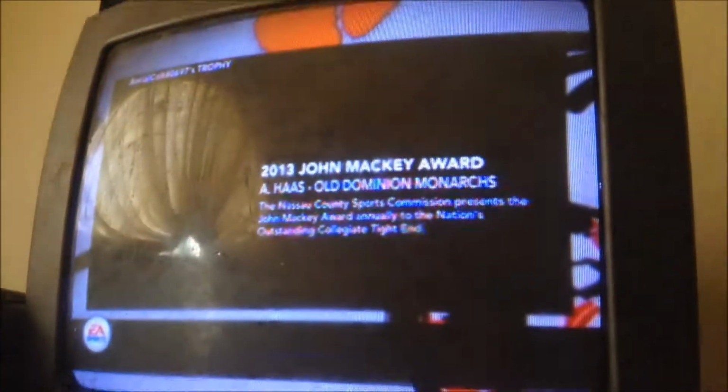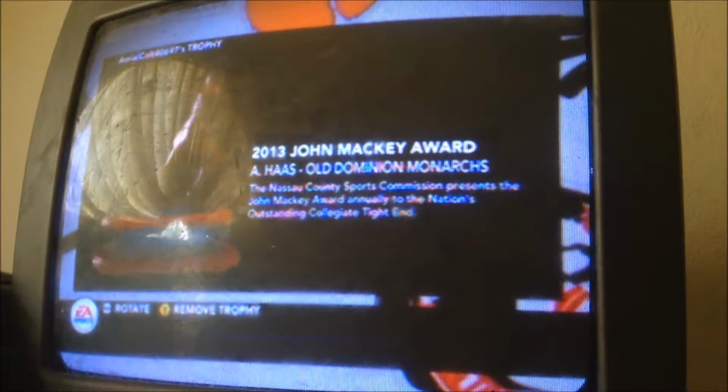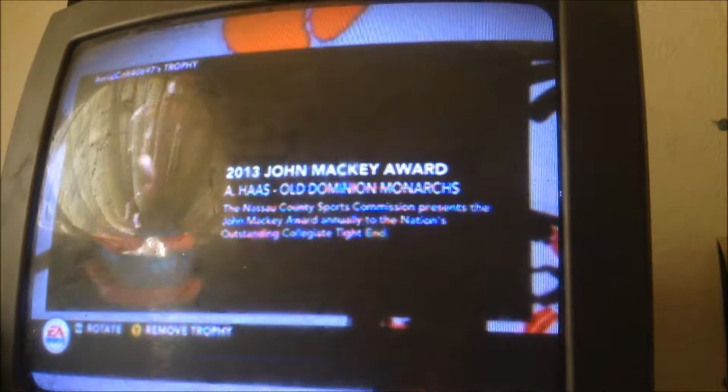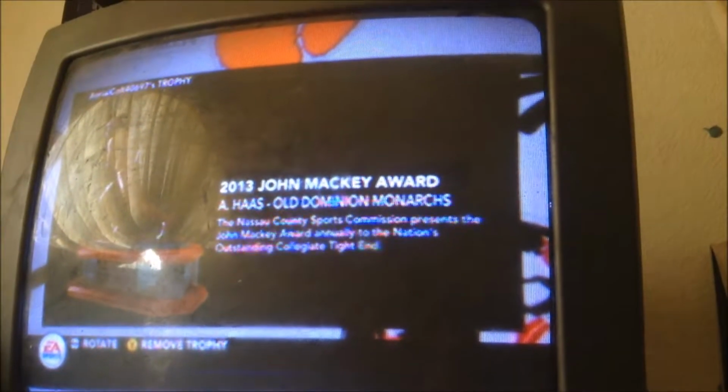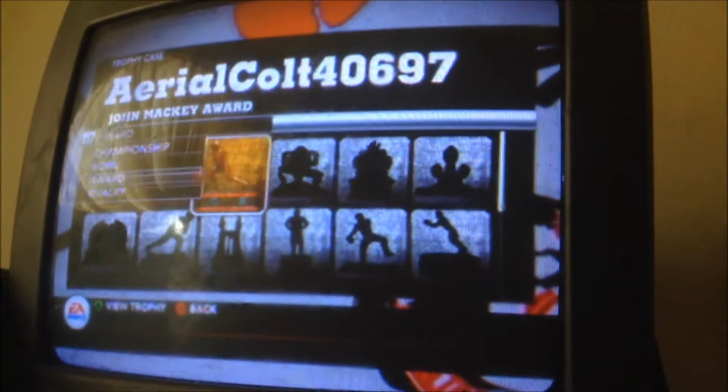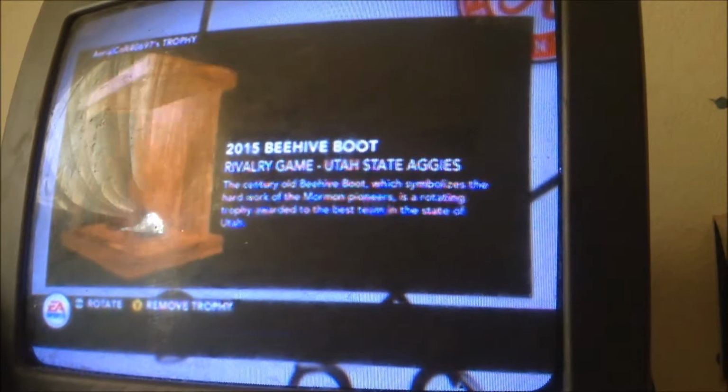Next was the John Mackey Award, which went to Alex Haas. This is also from my Old Dominion series. Beautiful trophy, and Alex Haas is still one of the best tight ends. As for the rivalries, we only have one, and that's the Beehive Boot, which was won during the Letterman series, which I filmed last night.